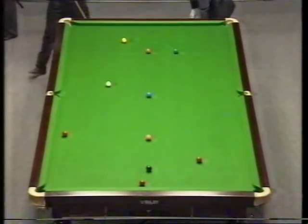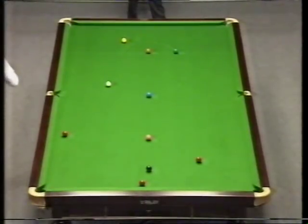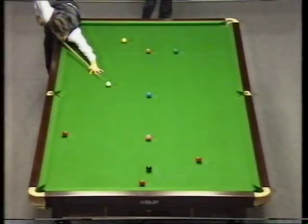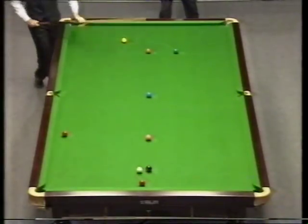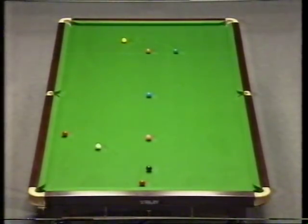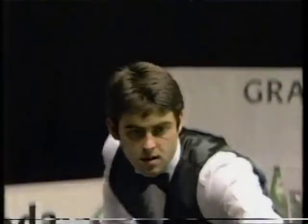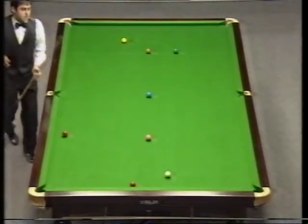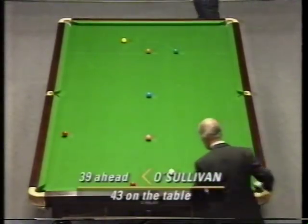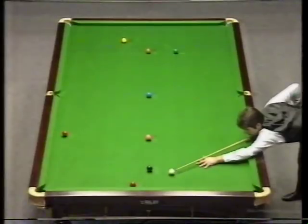Ken Doherty, 13. 31 points the difference. He's left a red. One. This is a bit tricky when you know that it's match ball, as it were.